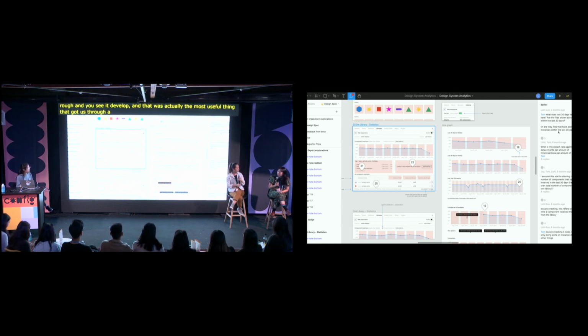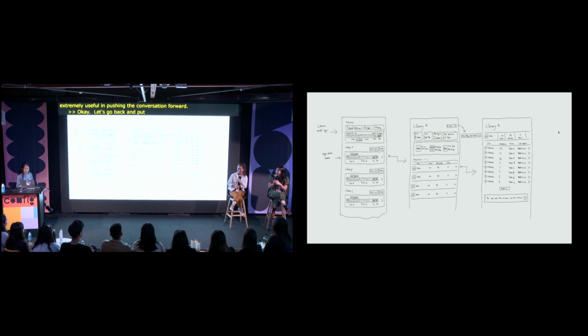For me. And I heard that Tom actually didn't want you to see some of these explorations. He did not want us to see the first one. We actually found it. We were doing the preliminary discussion, and we were digging through a Figma file, and we accidentally dug up that first design. And he was a little reluctant to show us, but it was extremely useful in pushing the conversation forwards. Okay, let's go back and put that on the screen, just because Tom doesn't want us to look at it. Hi, Tom. I actually think it's gorgeous.